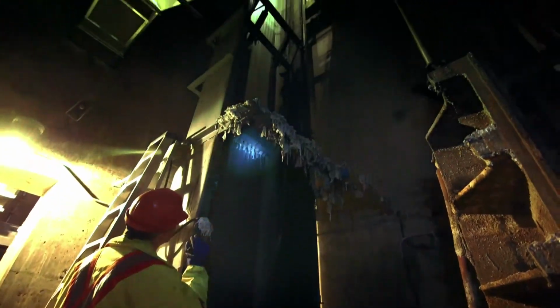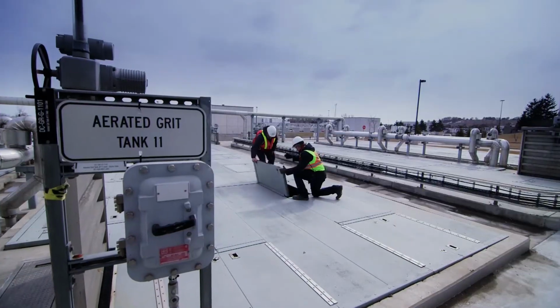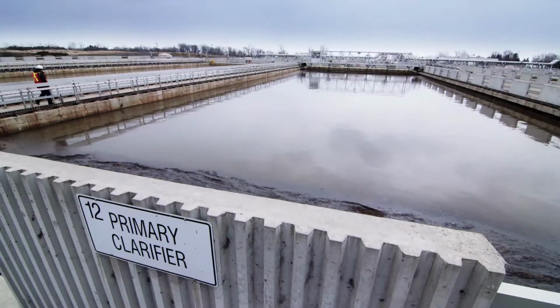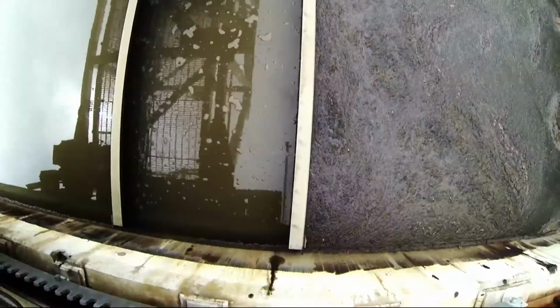This process also starts with screening. This time, it's mainly things we flush down the toilet. In the industry, we call this stuff the rags. Once screened, we remove the dirt and grit. At Duffin Creek, it happens in a gently agitated settling tank. The primary clarifier is where the biological material, the biosolids, are broken down and removed.